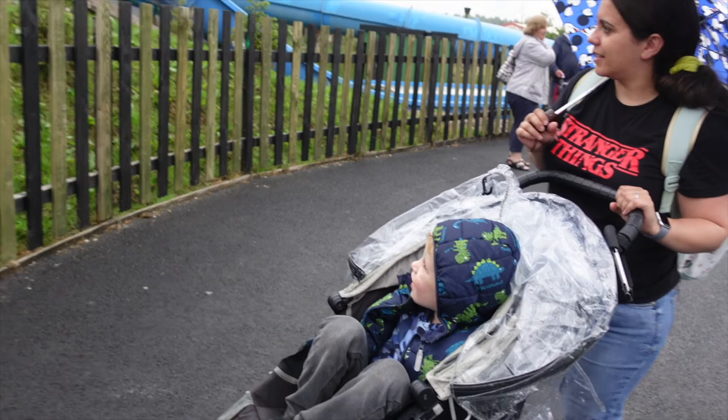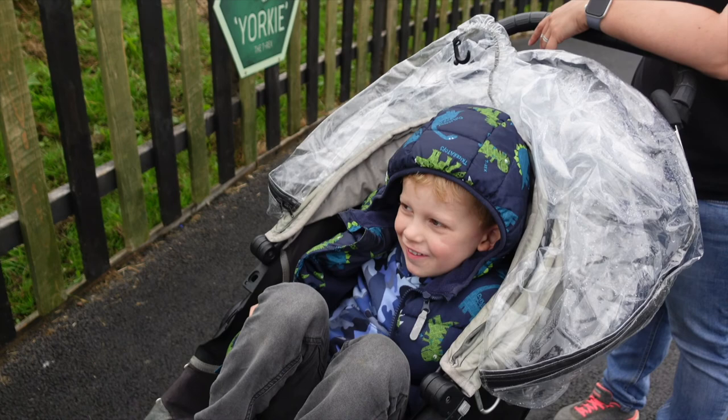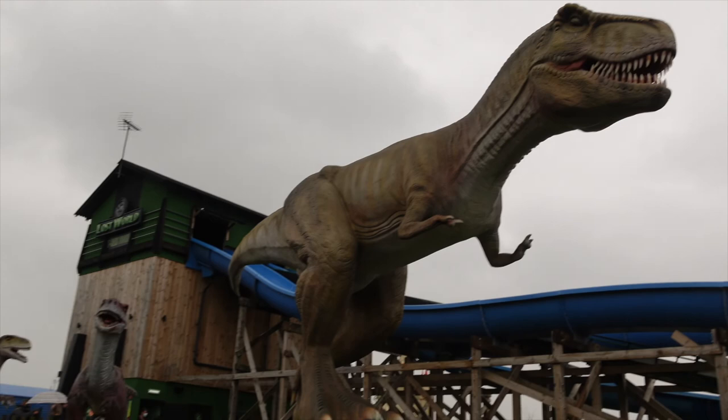Yorkie the T-Rex. Joking, that's because we're in Yorkshire. No, it's because it's not for girls. Babies, her babies.